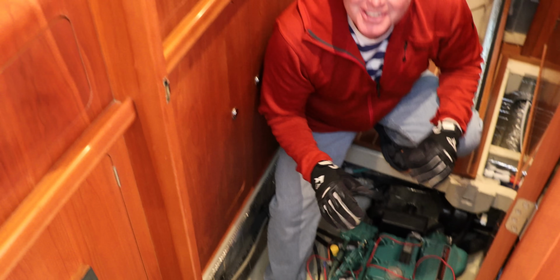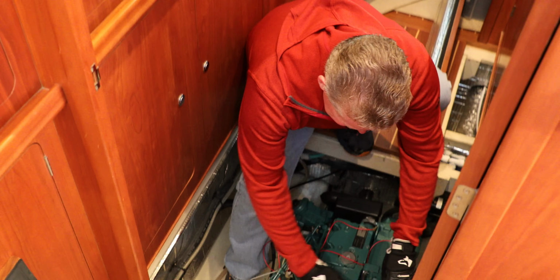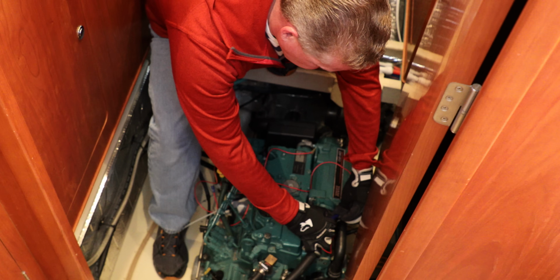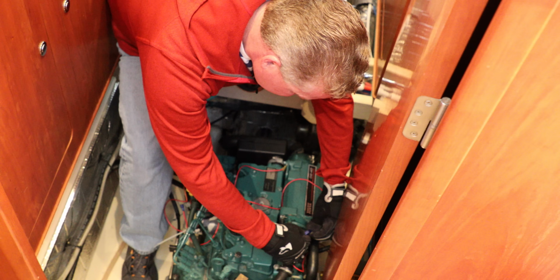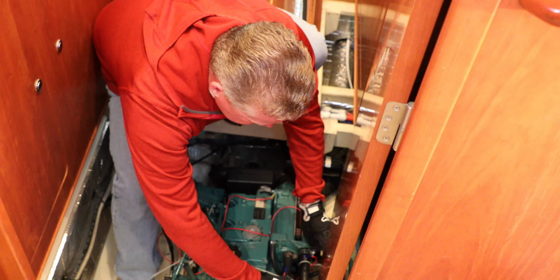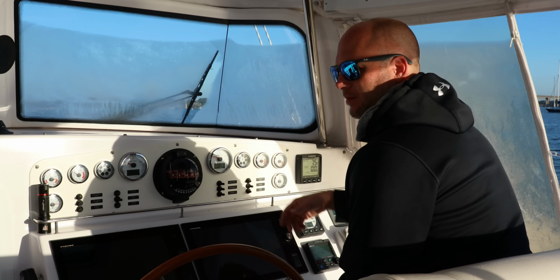But since we're hot wiring an engine, the first thing we do is we check around for the police to make sure that no one's about to see what we're going to do. We're good, let's get out of here. Gone in 60 seconds. Okay, brace yourself. Come on, baby. We got it. Yep.